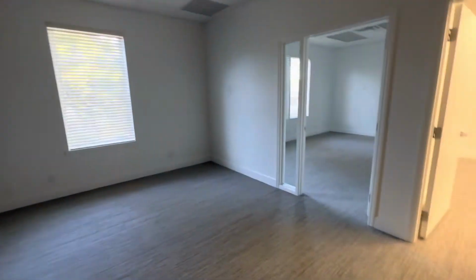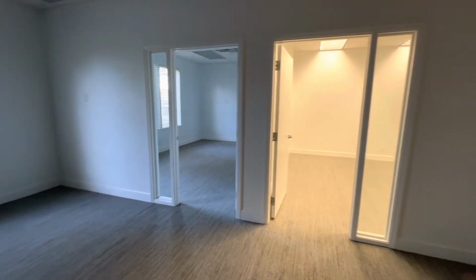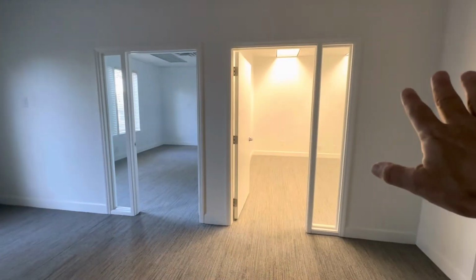Here's a room. You can see really nicely done. Everything smells new. I don't want to get into the tenant just for privacy's sake. Little break room in here. A couple of little things. There might be some odds and ends still going on. This is like a storage closet here. And again, this was all one open space. There were no walls in here whatsoever, nothing. And they have their own thermostat over here.